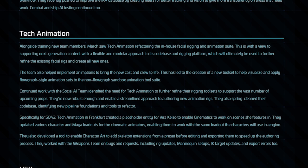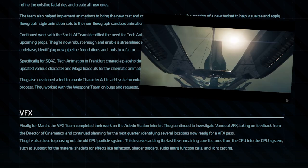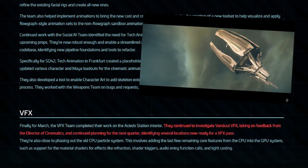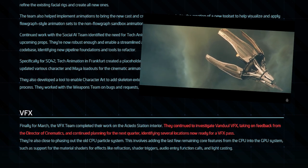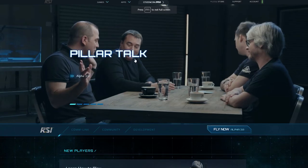And finally, for the Squadron 42 monthly report, the VFX team completed their work on the ACDO station interior. They continue to investigate Vanduul VFX, taking on feedback from the director of cinematics, and continued planning for the next quarter, identifying several locations now ready for a VFX pass, along with some CPU and GPU stuff. Lovely.